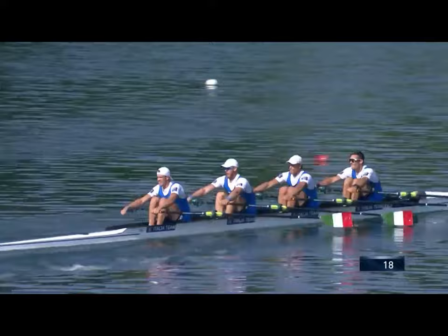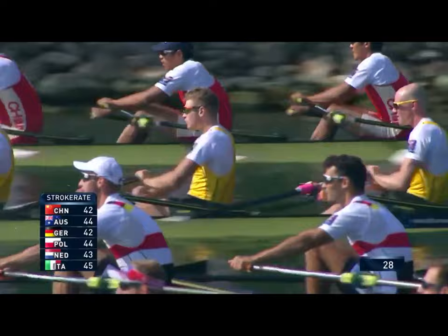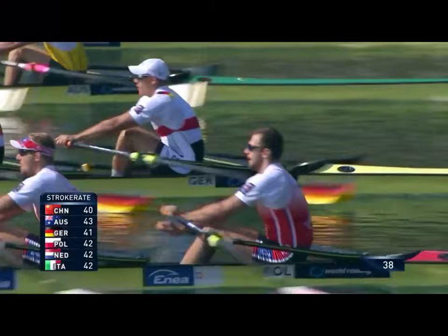Netherlands not quite in it in the first 100 metres. They'll come back into it. It's the Germans in the middle of the course in lane number three, leading in this race's early stages. Hans Gruner stroking that German boat, 41 strokes a minute, has taken them through to a very slight advantage over the rest of the field. Slight advantage is the word there.